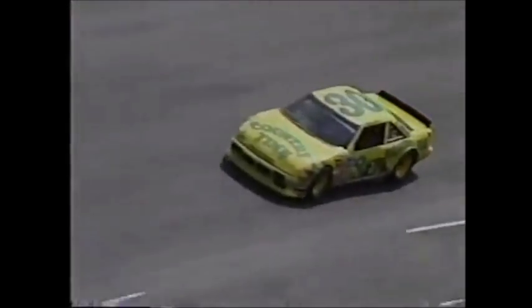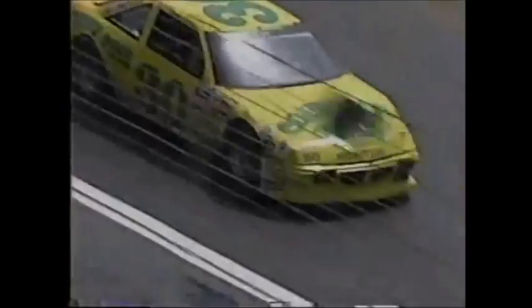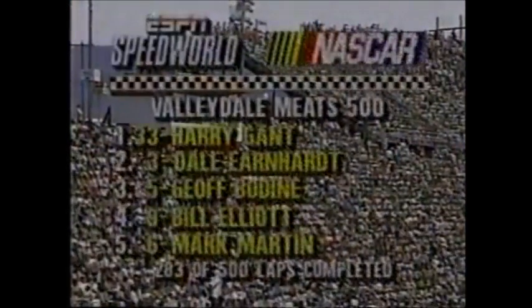Well, I'll tell you, on the straightaways you have a very short time here, as we indicated. It's mostly corner to corner here at Bristol. So we're cautioned once again because of the Dale Jarrett spin. So another break. We'll be right back.